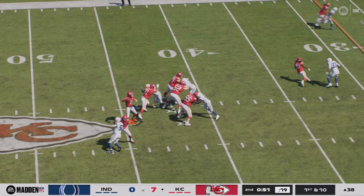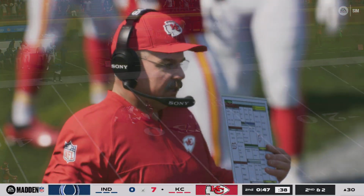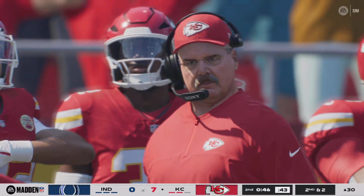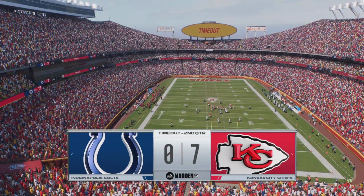Another throw for Mahomes. Hits his running back. And they take him down right along the 30. The Chiefs signal for a timeout. That's going to be their first. They'll have 2 left to work with before halftime.